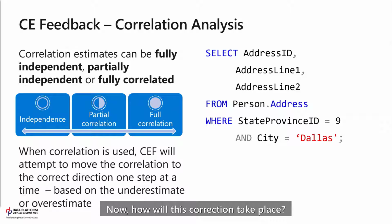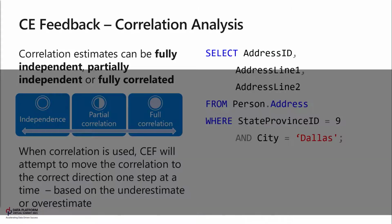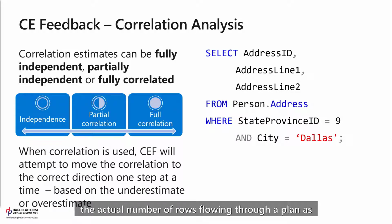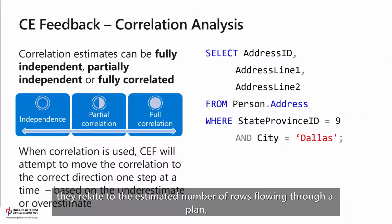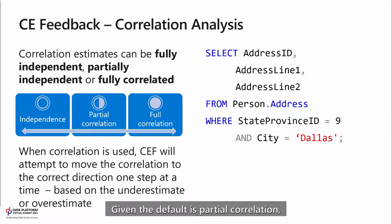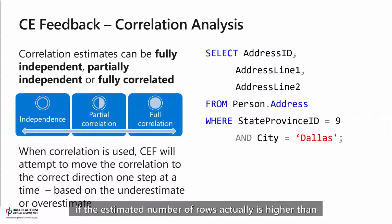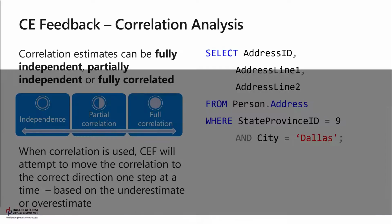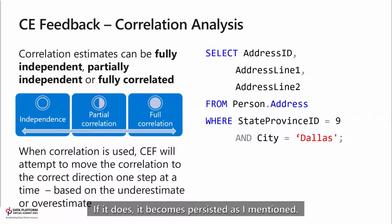Now, how will this correction take place? Well, this is for repeating queries, so we will be looking at the actual number of rows flowing through a plan as they relate to the estimated number of rows flowing through a plan. If the actual number of rows is higher than estimated, given the default is partial correlation, we will jump to use full correlation. If the estimated number of rows actually is higher than the actual rows, then we will jump to full independence and verify if this helps. If it does, it becomes persistent, as I mentioned.